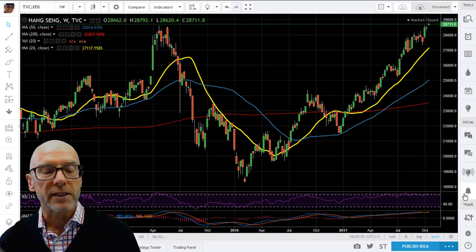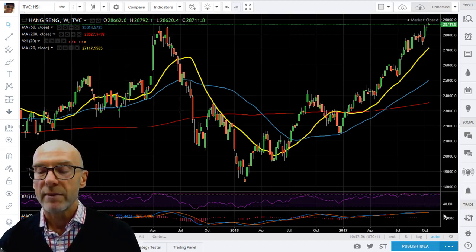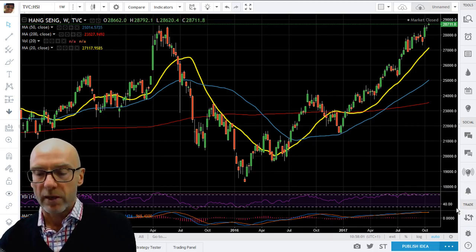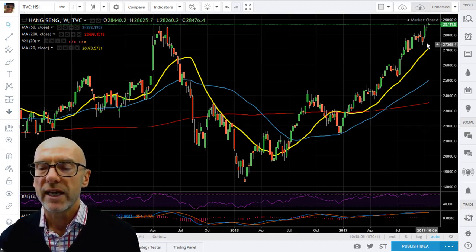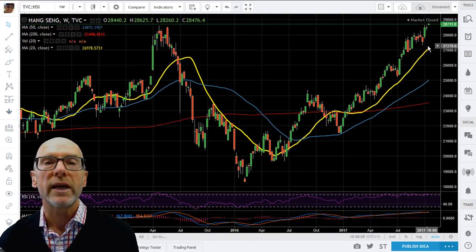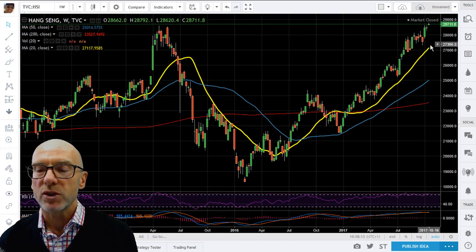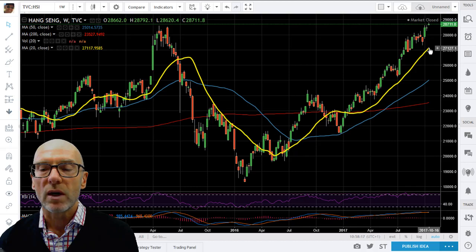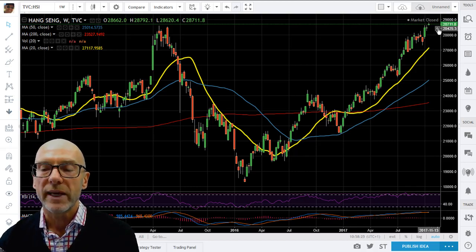The RSI is bubbling along very nicely, 72.74, and the MACD as well, still moving up. Short term just moved back above the long term as well. The only thing of caution here is that we're slightly overextended away from those moving averages. That differential between the spot and the 20 week is now 1600, which is quite extended, so a consolidation would be healthy.